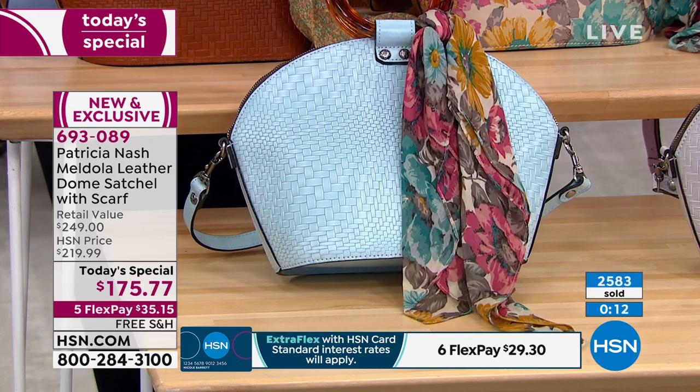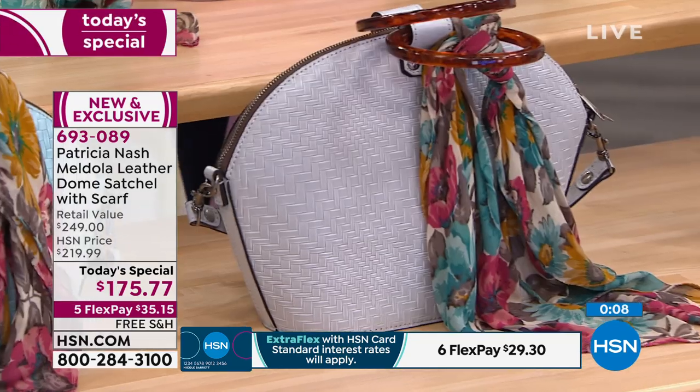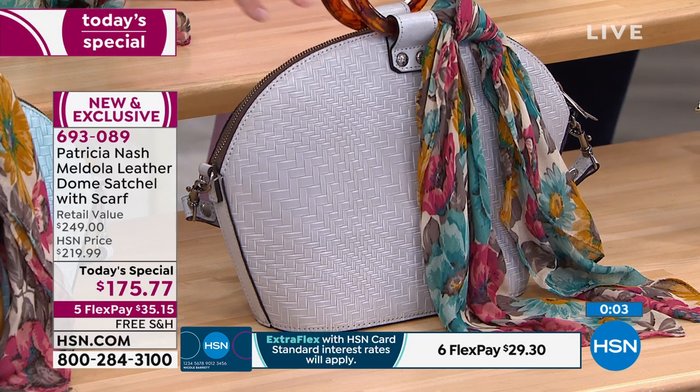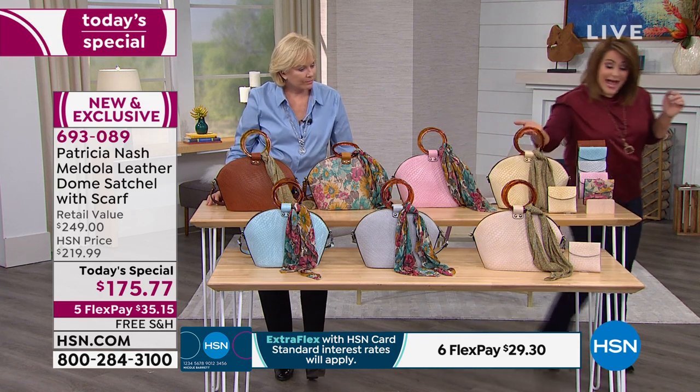It was very popular at midnight. What a gorgeous, for me, turquoise is a neutral. Yes. And if you love your J. King jewelry, if you know that turquoise jewelry matches everything, imagine now your bag. That one you're looking at is the soft gray. And then we also have the natural white.